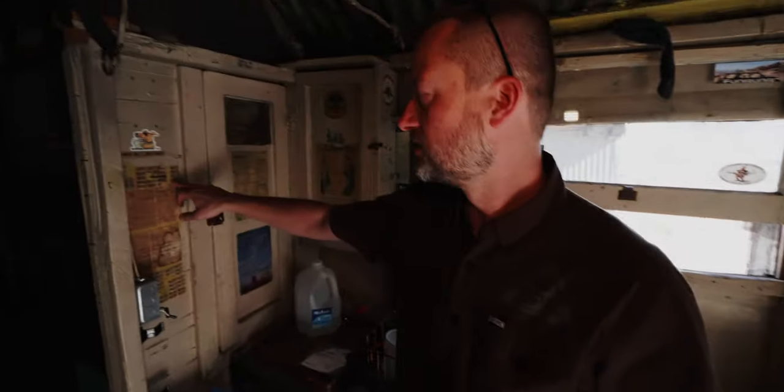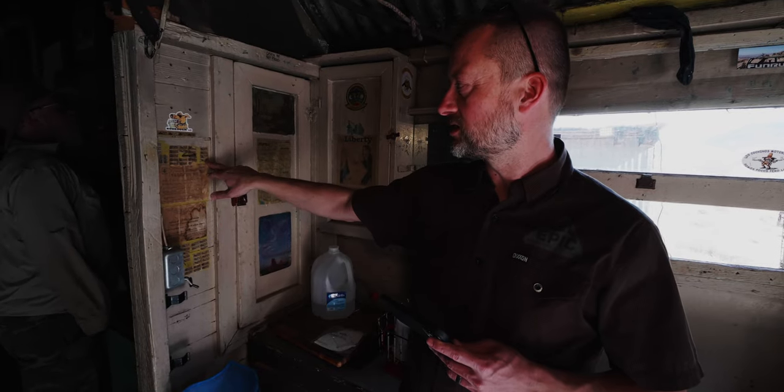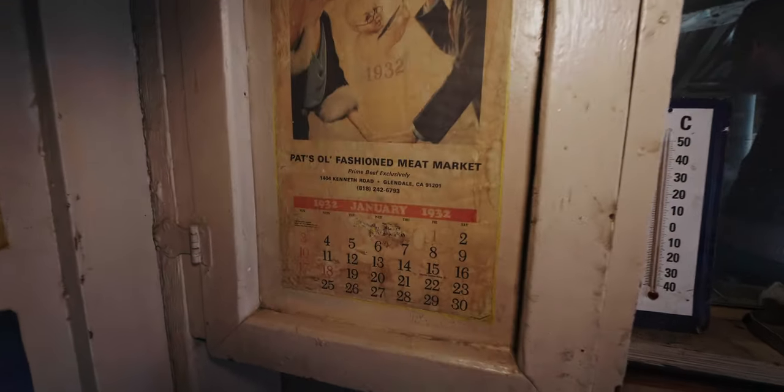Stick your stickers at the time. So you'd have your book and then you would get so many stickers to stick on for your war rations, for food or whatever. It's really cool. That is really cool. Coffee. Calendar from January 1932.